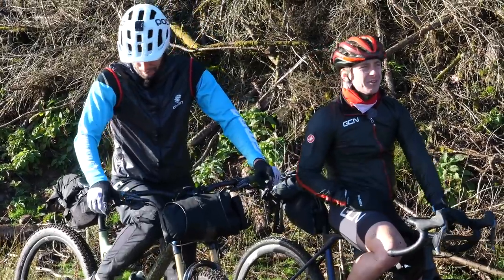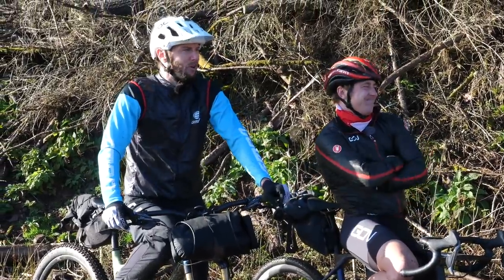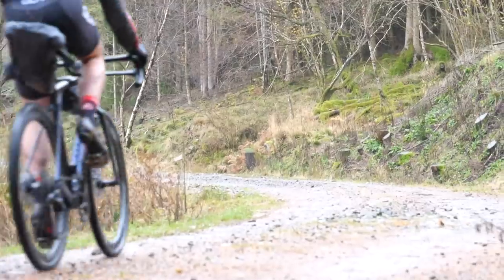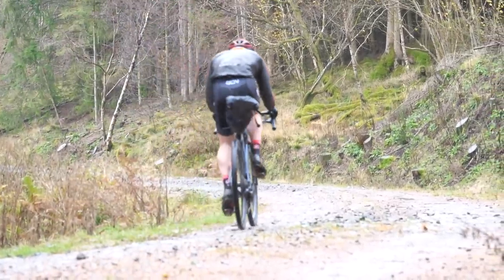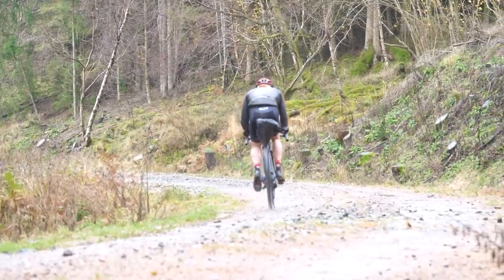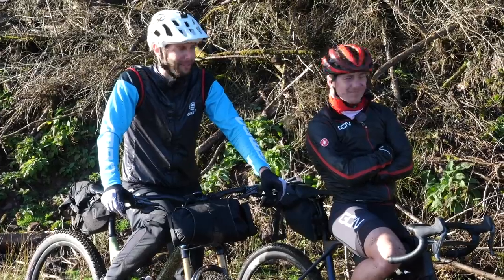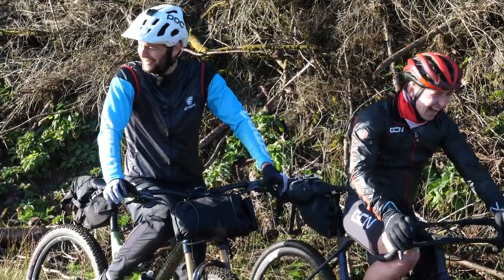I don't want to be confident or anything, but this is what the gravel bike's made for. The gravel bike's made for this sort of terrain. For gravel? Yeah. I reckon we should check the times. Let's have a look at them. Shall we? I mean, yeah. I've been here a while.